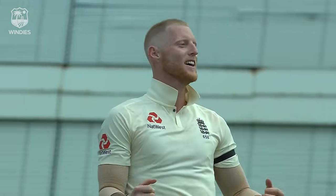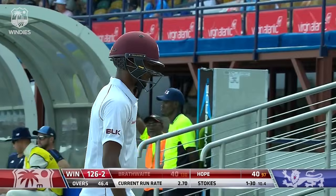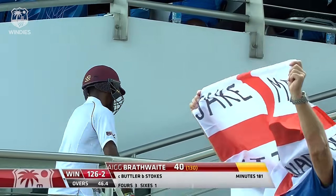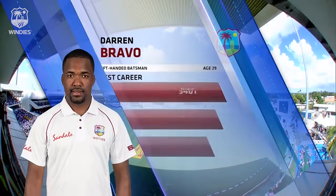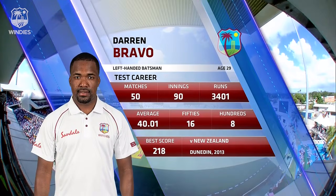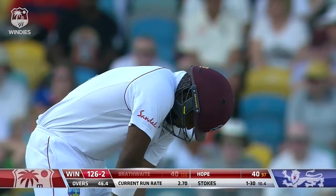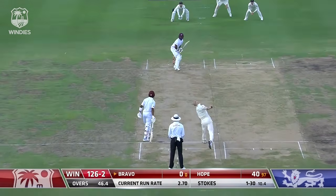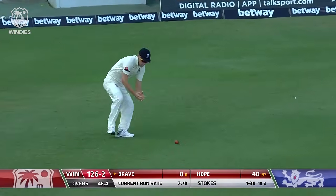Josh Butler there, and yet again it's Ben Stokes. Breaks a partnership. Brathwaite has gone for 40. The Windies 126 for 2. Darren Bravo returns to the test match scene. Uncomfortably off the mark.